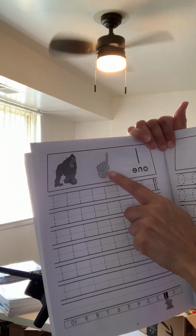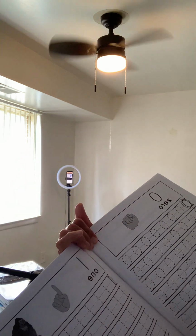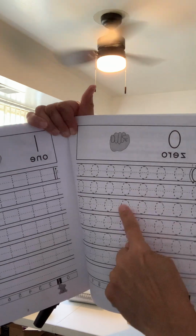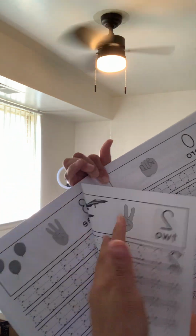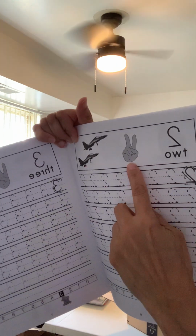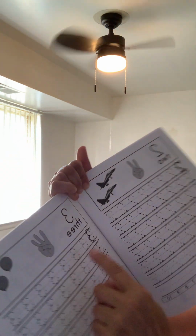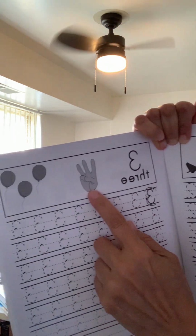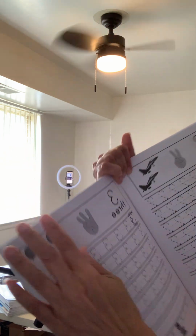See, you hold one finger up. You start out tracing your ones. Actually, start out with the zeros, then 1, and then start out with the 2s. Then put 2 fingers up so they learn how to count at the same time. And then 3 fingers, and you work on your 3s.